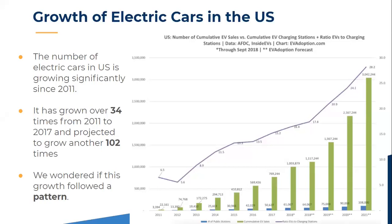A very popular way to combat this issue is by using renewable energy and specifically electric cars. And so on the graph on the right, the green bar represents the cumulative number of electric cars in the United States. As you can see, it's been growing significantly since 2011, which is the first bar in the graph. It has grown over 34 times from 2011 to 2017 and is projected to grow another 102 times until 2021.